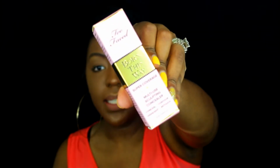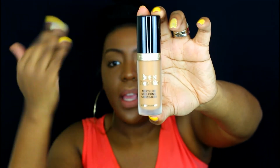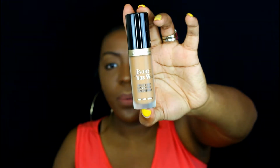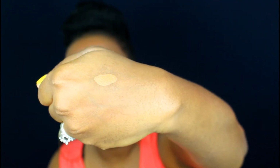And also from Too Faced, I picked up the concealer, the Super Coverage Multi-Use Sculpting Concealer. This is what the packaging looks like. And I picked it up in the shade Chestnut. Oh, this might be too dark. I want it to be a little lighter. Well, this is not bad. Okay, this is the concealer. I think I'm going to combine this with the foundation in a later review. In the color Chestnut, it won't give me a super bright highlight. It gives more of a subtle highlight in this color. But I heard this concealer gives super duper coverage, so that's what I'm looking forward to. This is what the shade looks like. So it'll give me a subtle highlight, not a super bright highlight, which is cool.